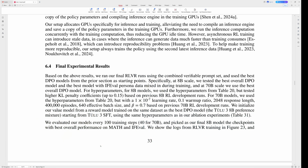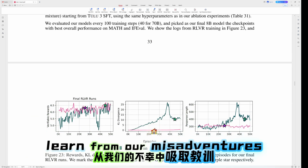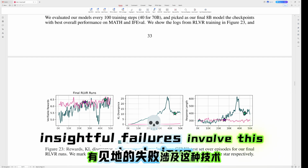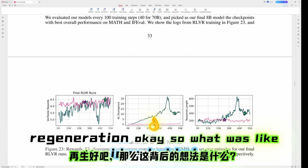It's like they're saying, hey, we tried this, it didn't work, but here's what we learned from it so you don't have to make the same mistakes. Right. Learn from our misadventures. Exactly. So one of those insightful failures involved this technique they called regeneration. Okay, so what was the idea behind that?